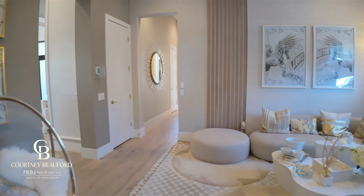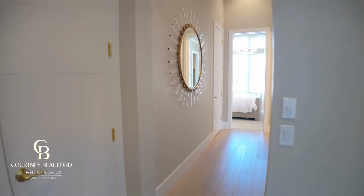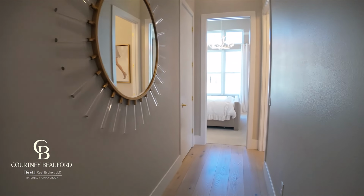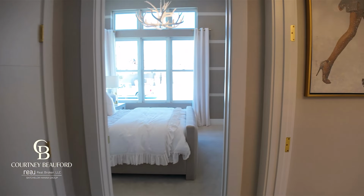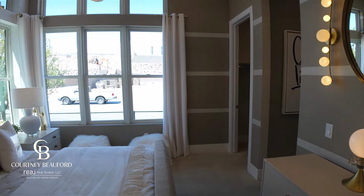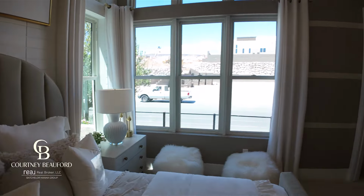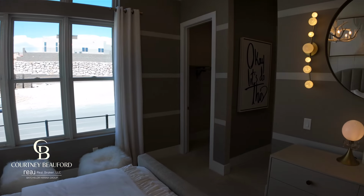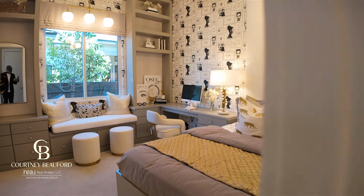This home actually feels bigger than it is square footage wise. We're at 3966, which is by no means small, but it just feels a little bit bigger than that to me. So you've got a secondary bedroom here. You've got a walk-in closet there in the corner. And when you come out of here, you've got an additional secondary here.